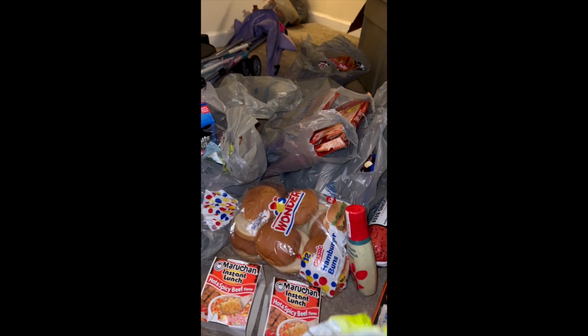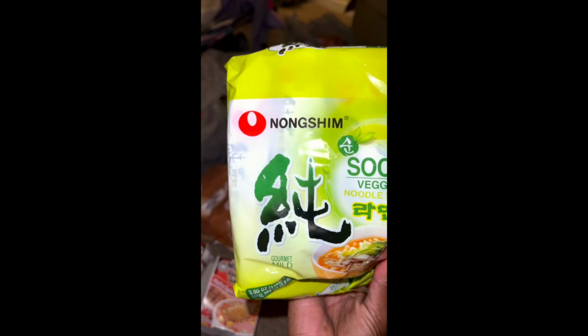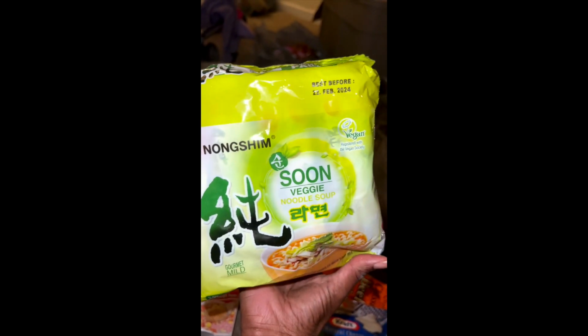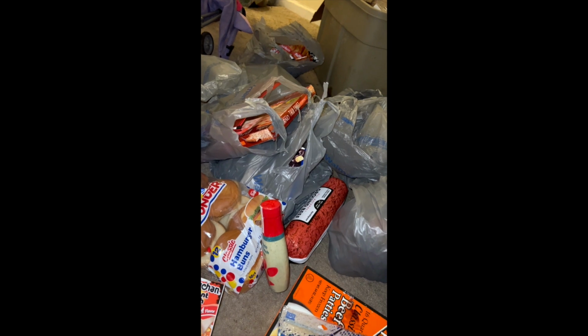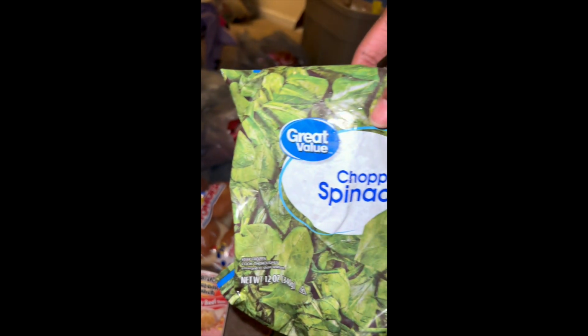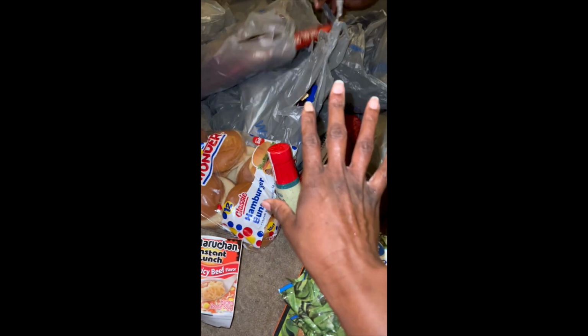These are new to me, so I've never had these before, but they are some type of veggie noodle soup. We're going to see what they taste. Let's see what these taste. Got some chopped spinach. We got two of them.